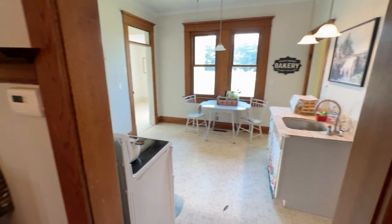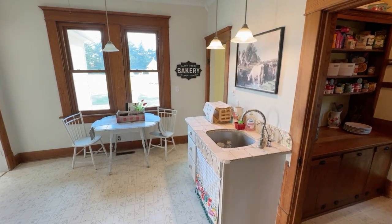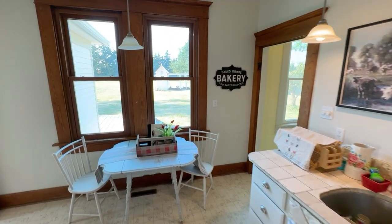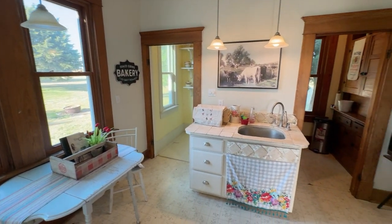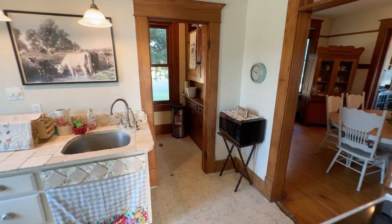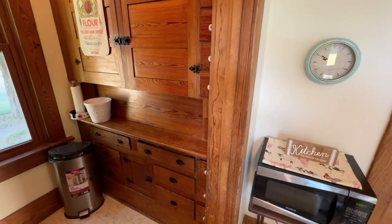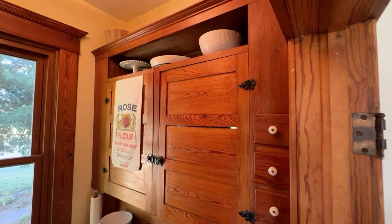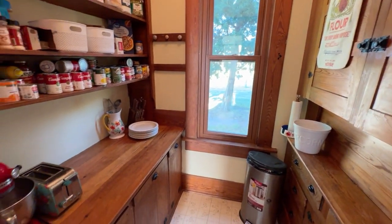As we come on through, we've got a classic Victorian farm style kitchen. I love all the windows and the light. This whole house is just really special with all the lighting. We've got two pantries here off the kitchen. First one is the butler's pantry. This is the back side of that china buffet I was telling you about a few seconds ago. And then we also have pantry storage.